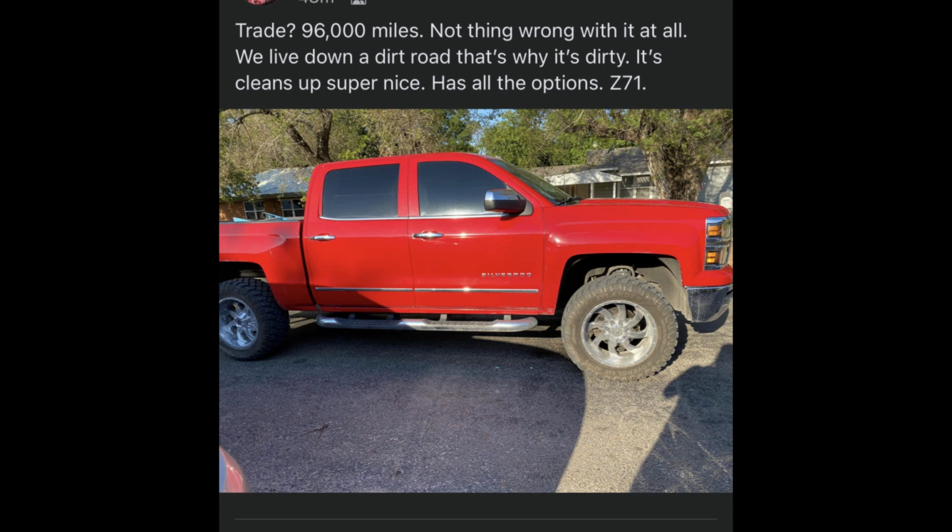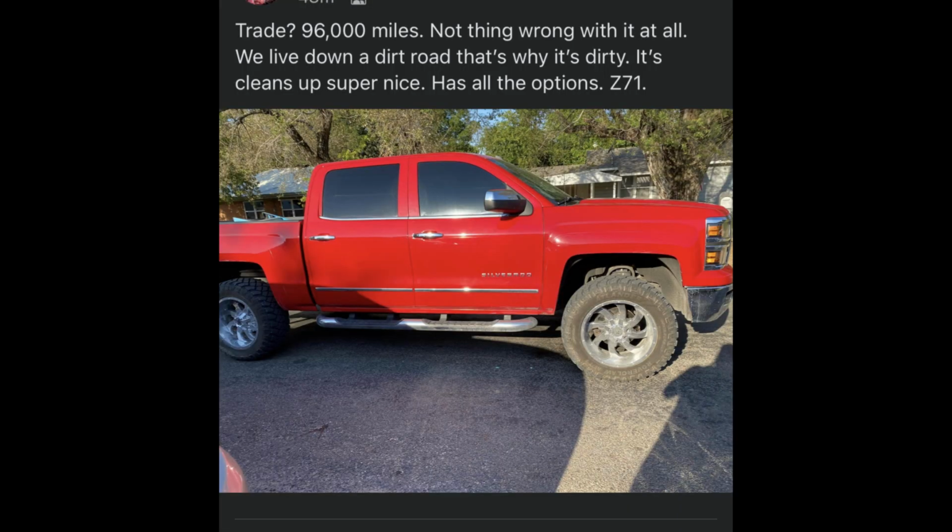Before I get to my banning on Facebook story, we'll end this with one of the submissions that just kind of blew my mind, that someone thought that they could trade this for an 03-04 Cobra. We have a 96,000 mile truck. Nothing wrong with it at all. We live down a dirt road, so that's why it's dirty. It cleans up super nice and has all the options, and it's a Z71.